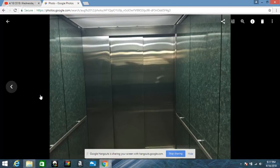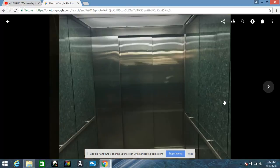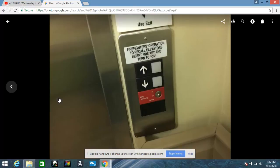So back of it, here's your call station on the first floor. Huh. It's kind of funny that this thing was installed in 2003 and the buttons were pushed in on it and not pushed out.